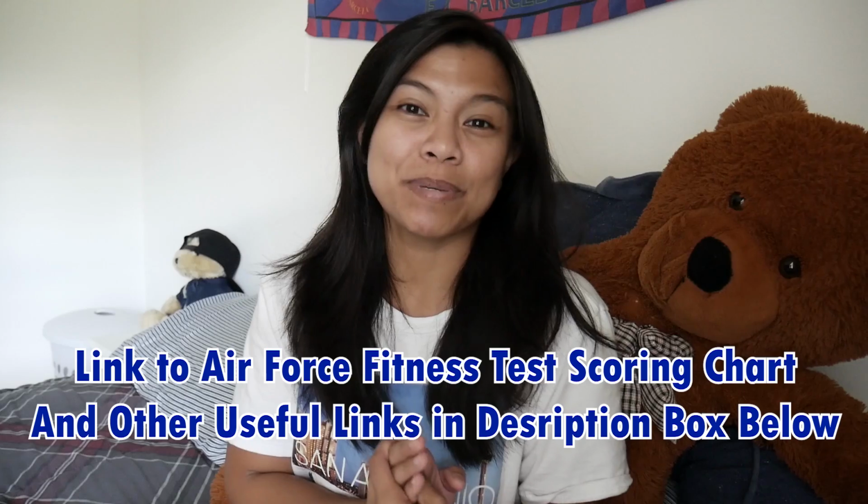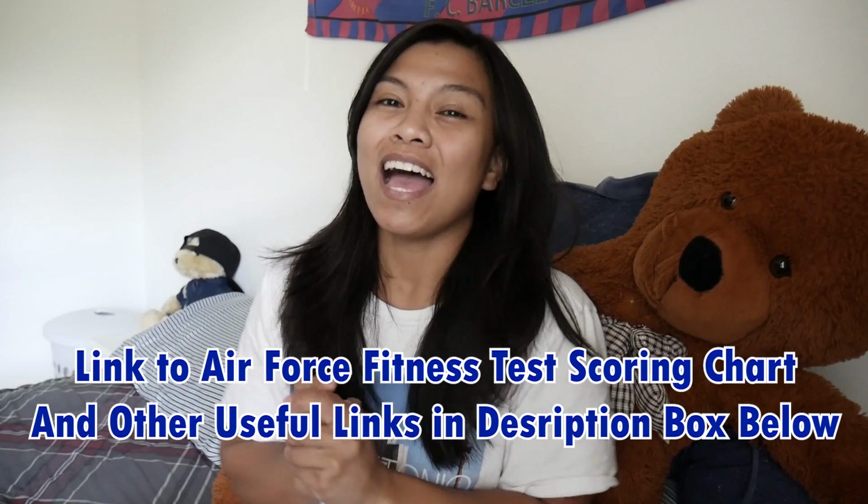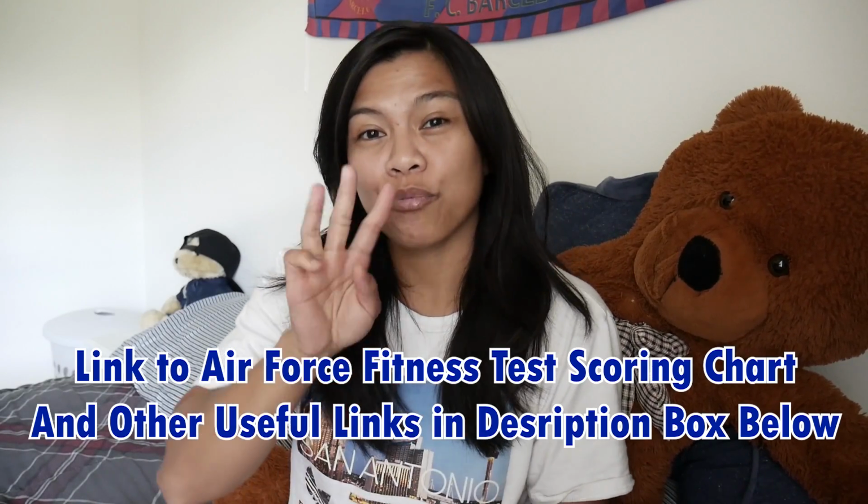So let me just break it down to you first. The total points you can get for a PT test is 100 points. And within those 100 points, there are 3 components. Cardiorespiratory endurance, which is your run. Body composition, which is your abdominal circumference or your waistline measurement. And then you also have the muscle fitness, which is broken down into 2 groups. Your push-ups and your sit-ups.